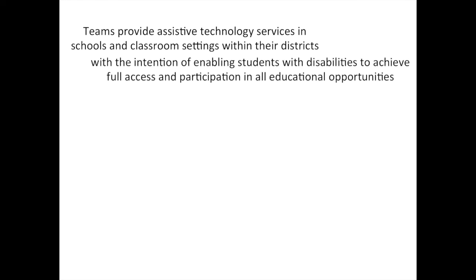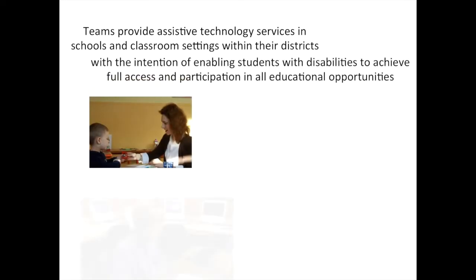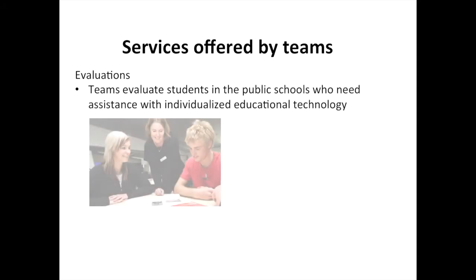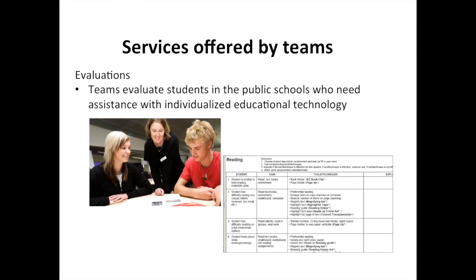Teams provide assistive technology services in schools and classroom settings within their districts with the intention of enabling students with disabilities to achieve full access and participation in all educational opportunities. Services offered by the teams include individualized evaluations of the students in public schools who need assistance with individualized needs.